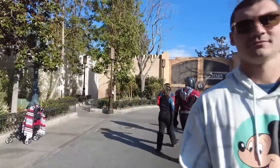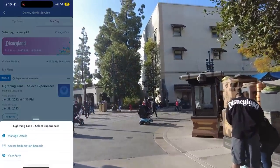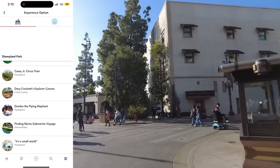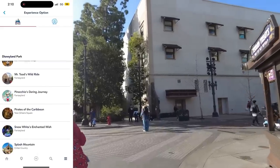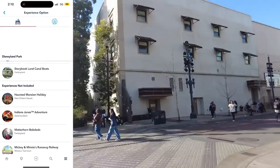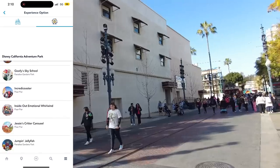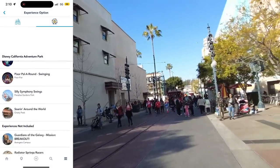Anyway, experience redemption passes are extra awesome in Disneyland because they actually work places that don't normally take Lightning Lane. There's not a ton of attractions that offer Genie Plus or a Fancy Ride here in Disneyland, but if you get an experience redemption, make sure to check where you can redeem it. We could redeem this one at places like Pirates of the Caribbean and Snow White's Enchanted Wish. Neither of those attractions take Genie Plus normally, but we could use it on one today. That is a nice little bonus. And if we want to do Monsters, we'll have to rebook it once it's open again.